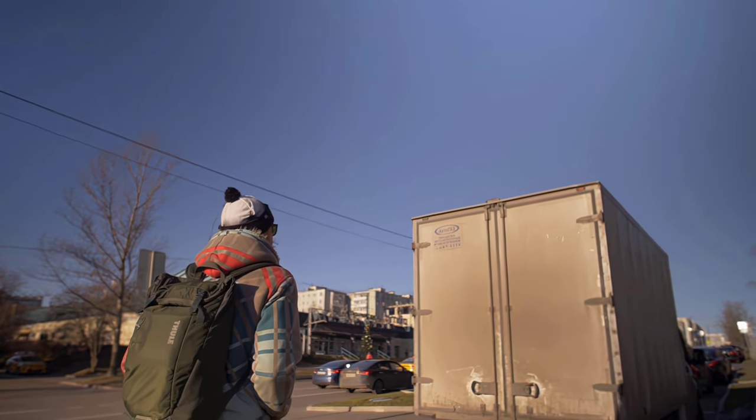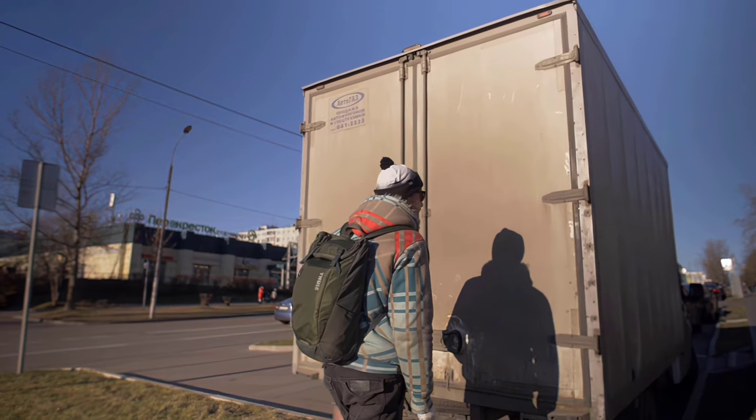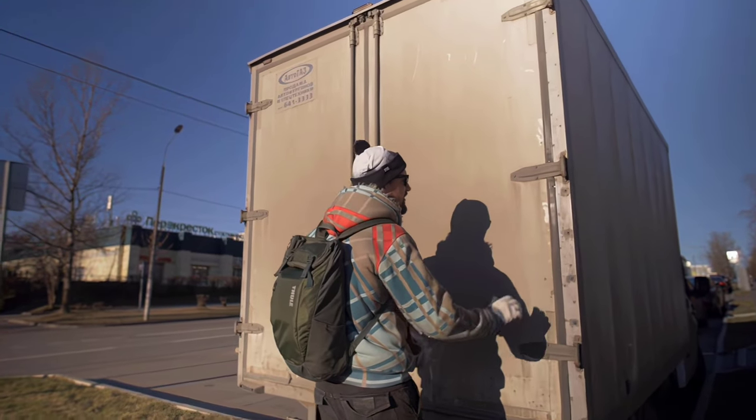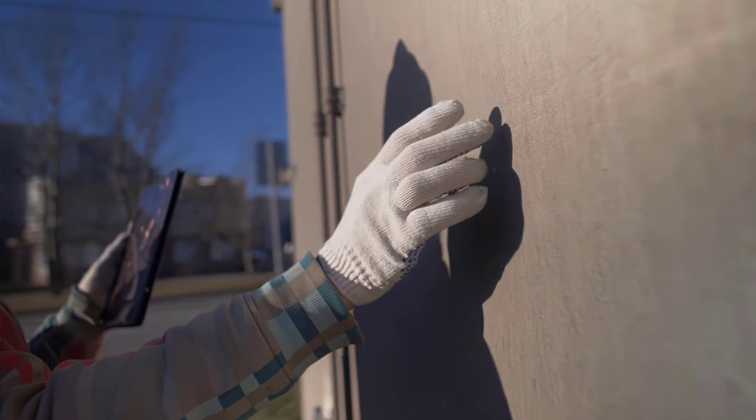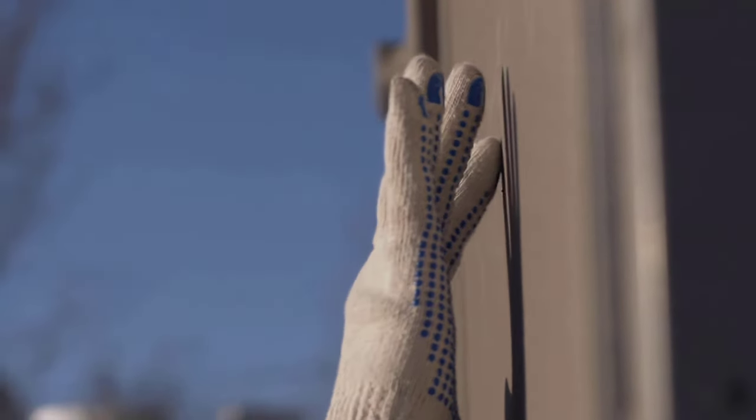When it comes to creating artwork on a canvas, most people would think about using paint. But this artist doesn't use paint or a traditional canvas. Instead, he uses cars and trucks for his canvas and uses dirt on the vehicle for his paint.